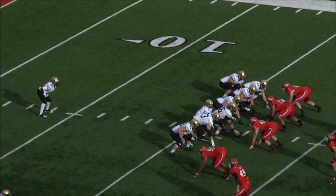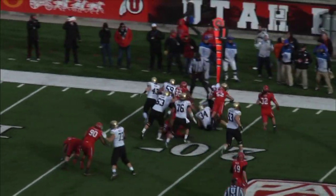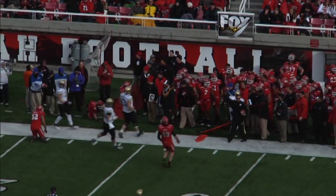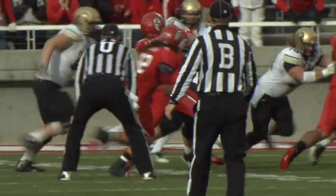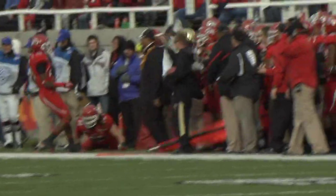Slot to the right, boundary, and two tight ends to the left. Hanson under center, sprints out left, hands off, tailback. Tony Jones bends the corner. Across the 20 he goes. He's run out of bounds on the far side up around the 27-yard line. That's a gain of five.